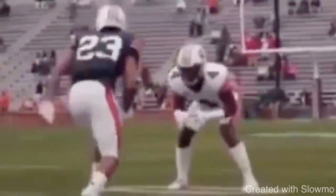Okay, so now, the third most common bad habit that I see is that guys lean back on a press release and it doesn't help them restack right away. And it lets this DB have more time to react. Again, it's about what we do wrong, not what they do right. So let's watch the release here.